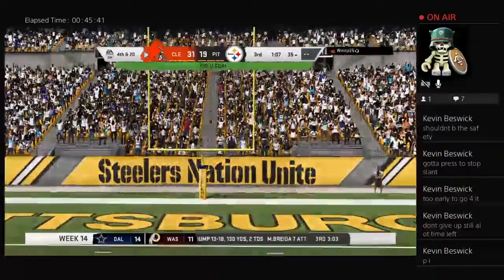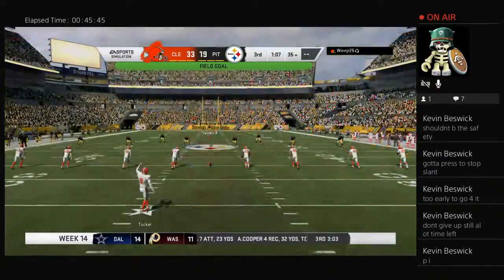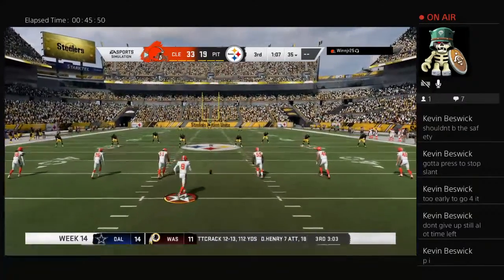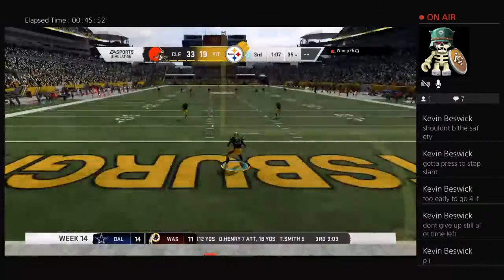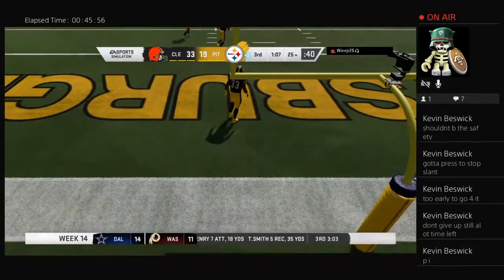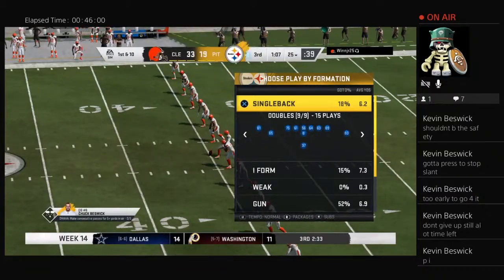He's not hurried. He's not hit. And somehow, incomplete? Yeah. What happened? During film study, that's one where he's just going to shake his head, not be able to believe it. 6 points go by the wayside on that one. And they will not get a chance to return this one as it's through the end zone for a touchback.